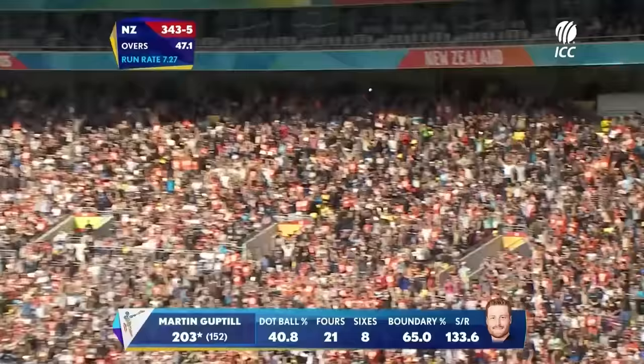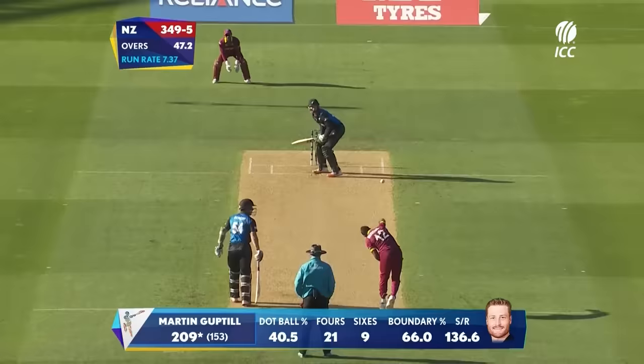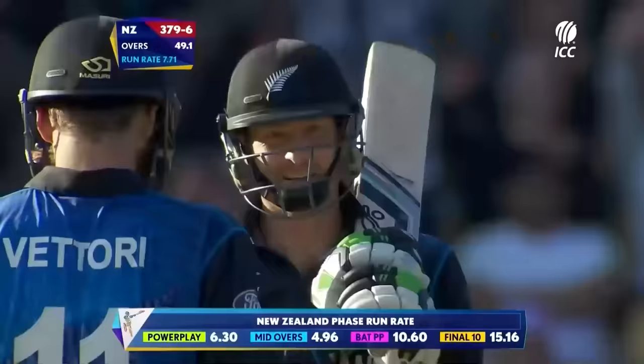Oh, six more. Six more for Guptill. Four more. Andre Russell with the last. Oh my goodness, that is out of the park. Is it on the roof? You betcha! It is over the roof! It's icing on the cake, isn't it? Ball landing on the roof.